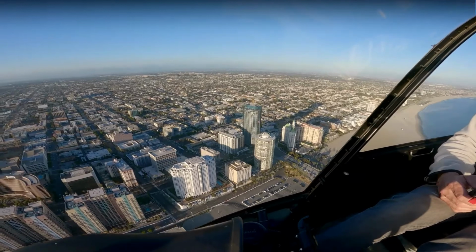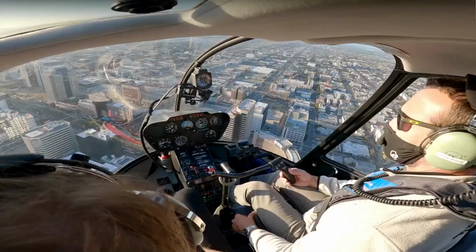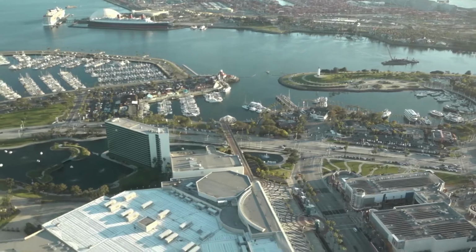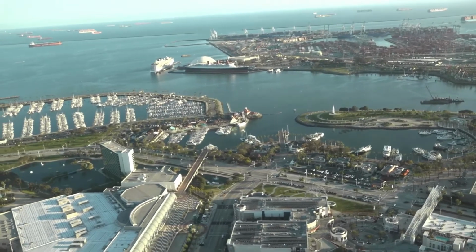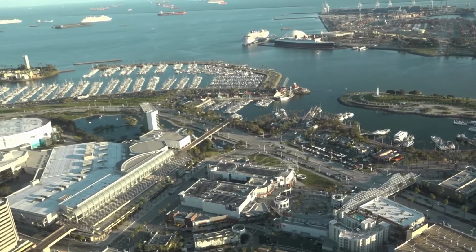Here we are over downtown Long Beach, just cruising over Shoreline Village, with the Pacific and everything else. Hopefully all this stuff will be starting to open up now that we come back into the red tier in Long Beach. We come off that purple restrictive tier and things are starting to open up, which means I can get down to the gym again, which has been too long.